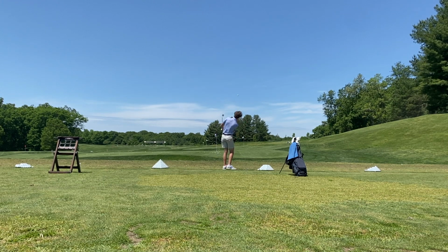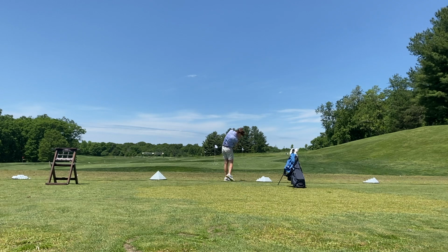So after gazing at the horses next to the range, I got back to business, hit a couple wedges, and I hit a bunch of other shots here with my driver and 3-wood, but I know you guys want to see the course, so let's jump over to hole number 1.